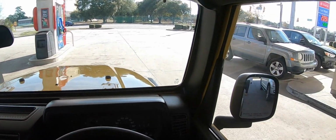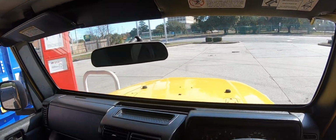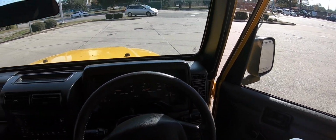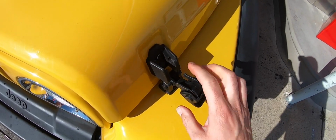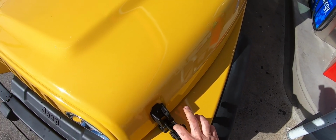And actually, what we're going to do right now is pull up right here and let y'all take a look under the hood. So let's take a look at that. I got her running, and I think it's important for you to see under the hood. These little straps are still pretty good. Those are common to get kind of eaten up and start breaking off over the years, but those are in good shape.